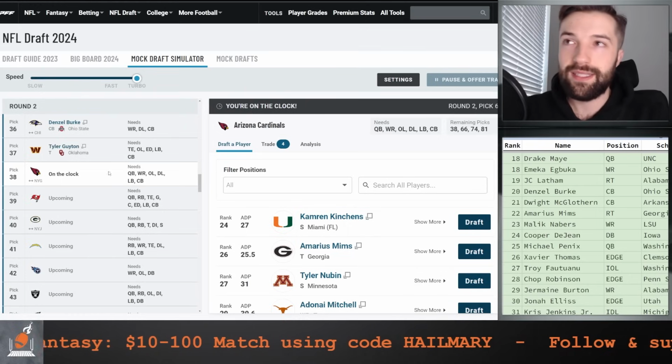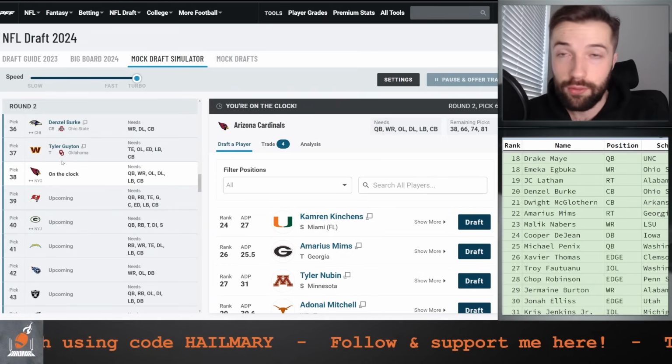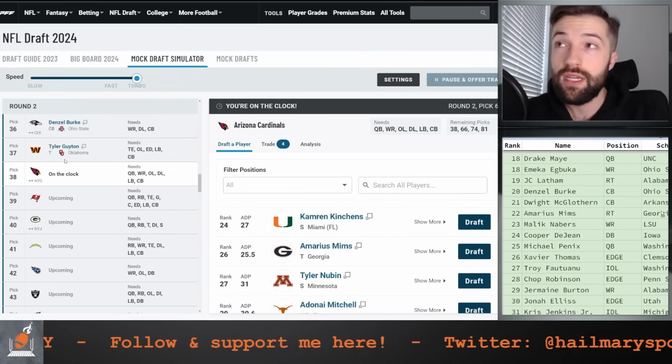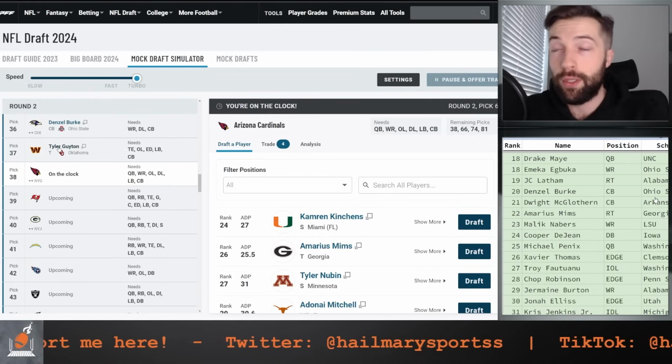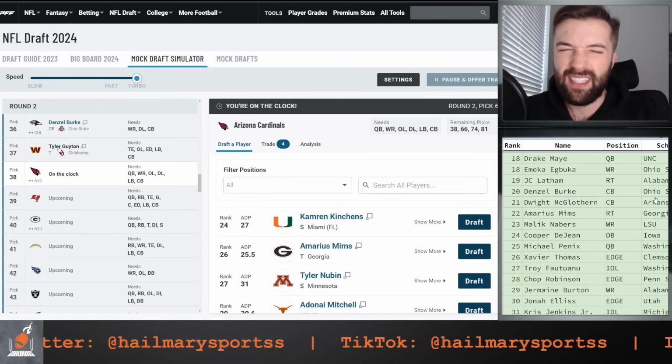But ultimately, this is not a very good tackle class. You have to push these guys who are probably worth a late second, early third up the board, and that's not a bad thing. You have a huge need, and now you have Olu-Fashanu and Tyler Guyton to be your tackles of the future. That also gives you 4 to 5 years of cheap contracts at a very expensive position.